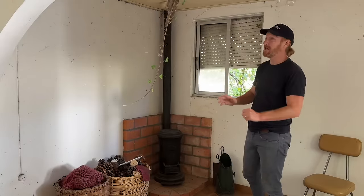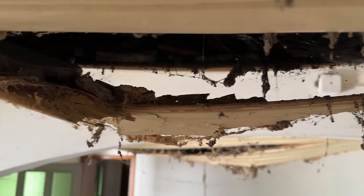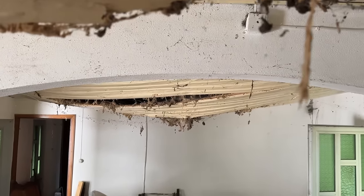Not only are we going to have to clear out all the cobwebs and sort everything out, but we're definitely going to have to replace this roof. It's falling in, and even the beams inside the ceiling are going to need to be replaced too. So, well, a lot to do.